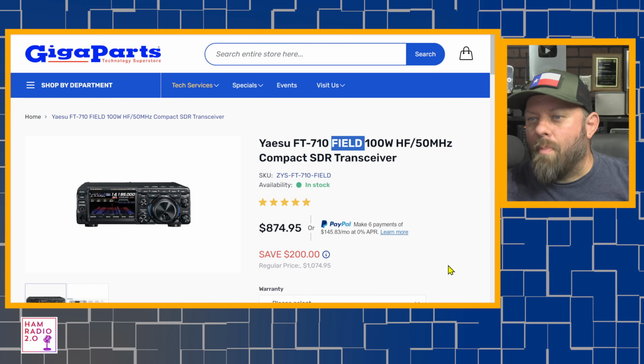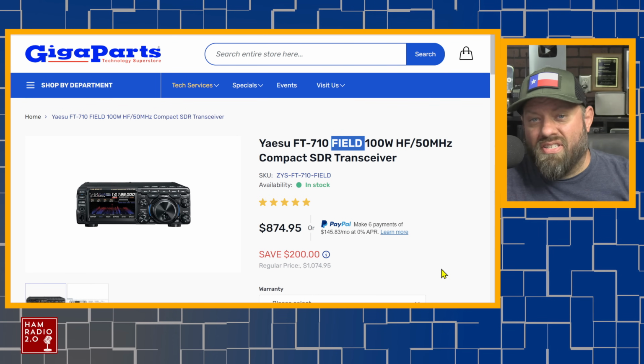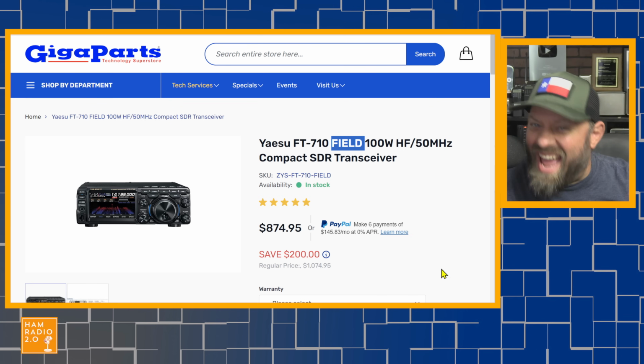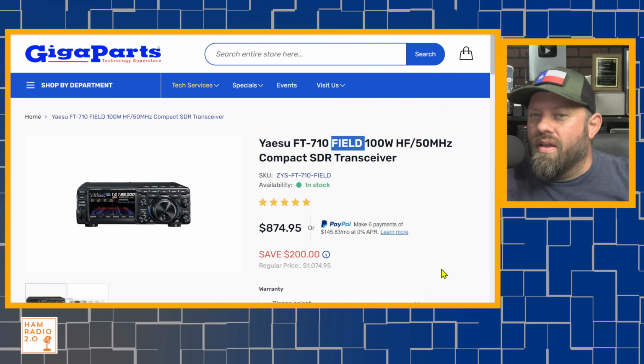But this is a great compact radio. This is what I would call a compact radio, great for POTA. Put it in a backpack and go POTA with it. Not heavy, not lightweight. $875 at Gigaparts at the time of this recording. This radio just came out. This is one of the newest offerings from Yaesu.